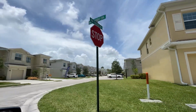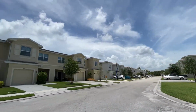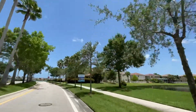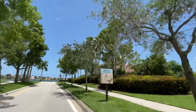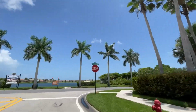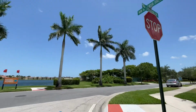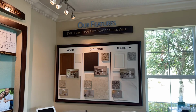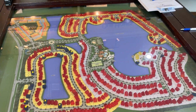It is considered part of Vizcaya Falls, and you have full access to the clubhouse and all the amenities that is offered in Vizcaya Falls. The HOA here is $300 a month. So in Vizcaya Falls, it's $250, but because in the townhome section, it completely covers your lawn care as well, it's a little bit more. So that HOA does cover internet, cable, and alarm monitoring, which really makes them different for that price range.